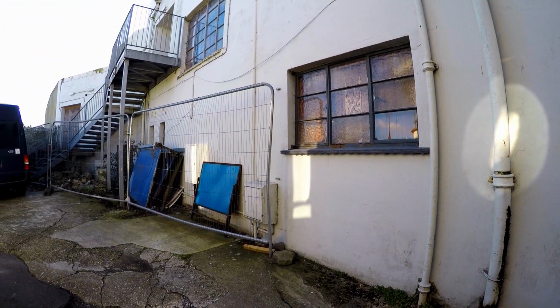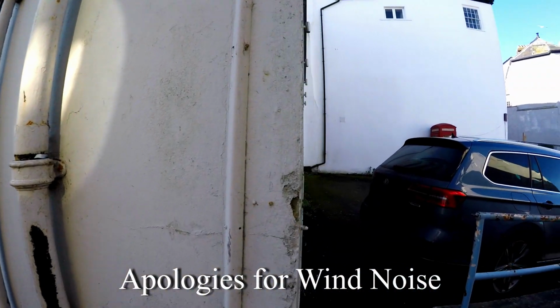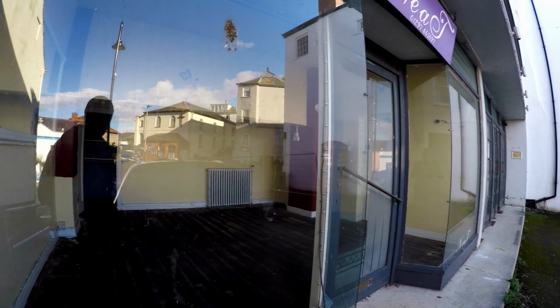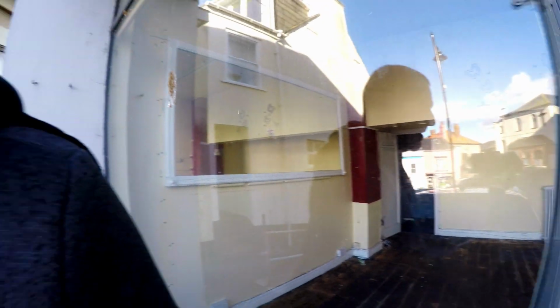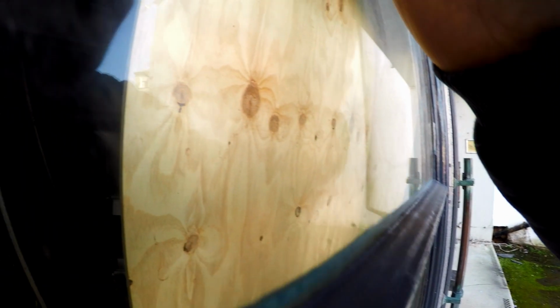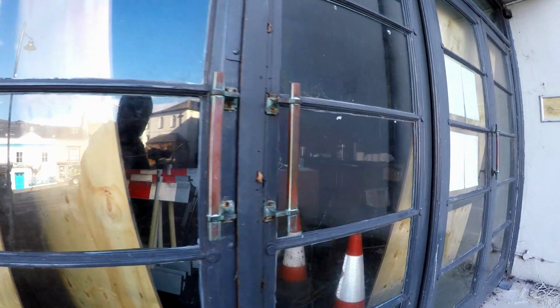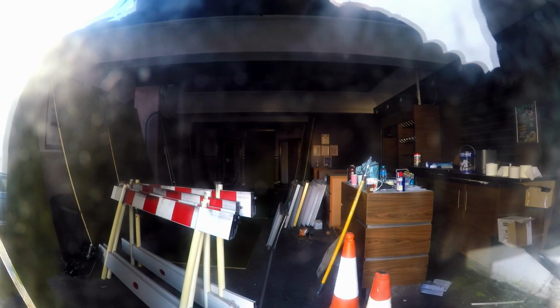Still got boarded up now, look. Oh, what a shame. Don't think they ever put it right after. I don't know. Doesn't look like it's got any smoke damage. What's it done in there? Doesn't look like they've done it up though, does it? You see in there? Oh, what a shame. Maybe they are doing it up, are they? Doesn't look like it, does it?